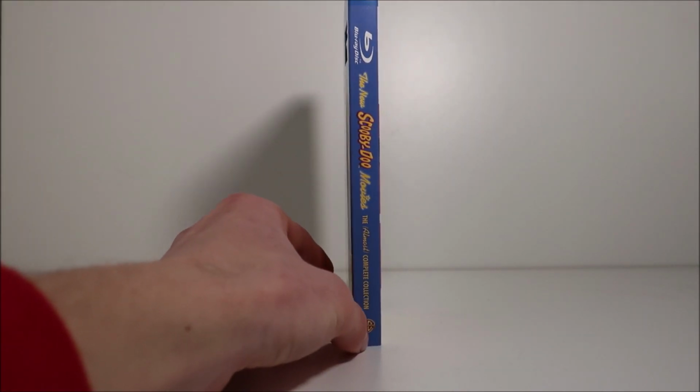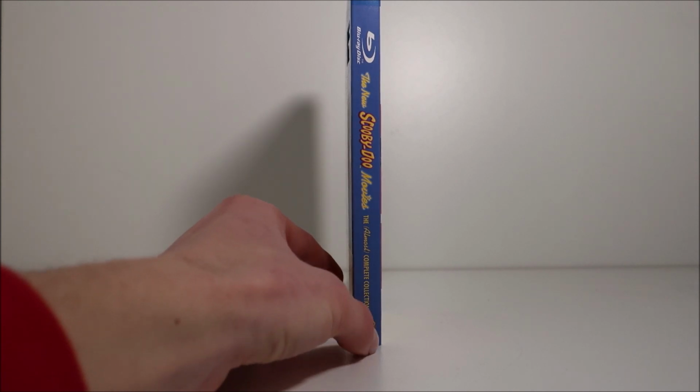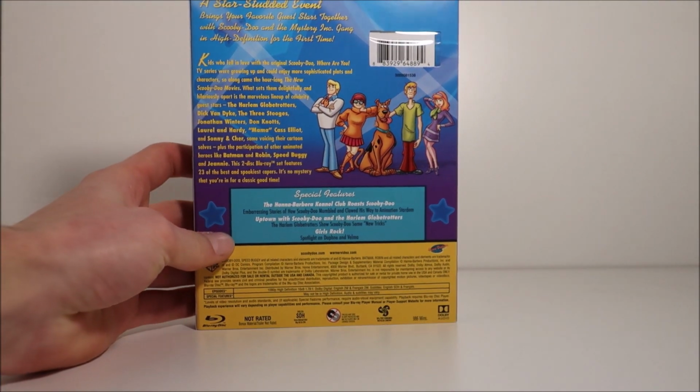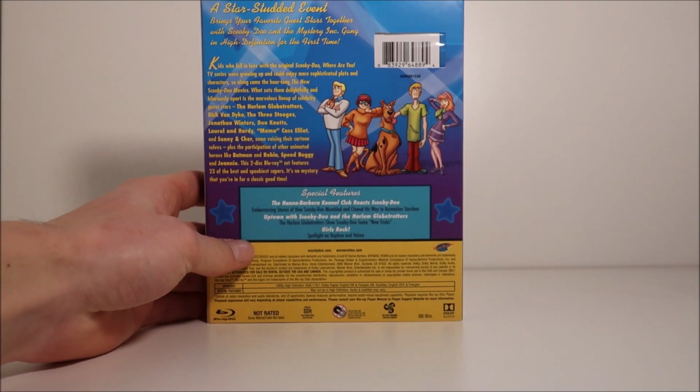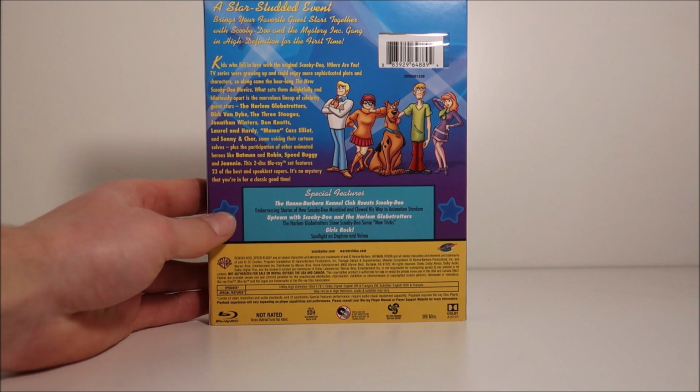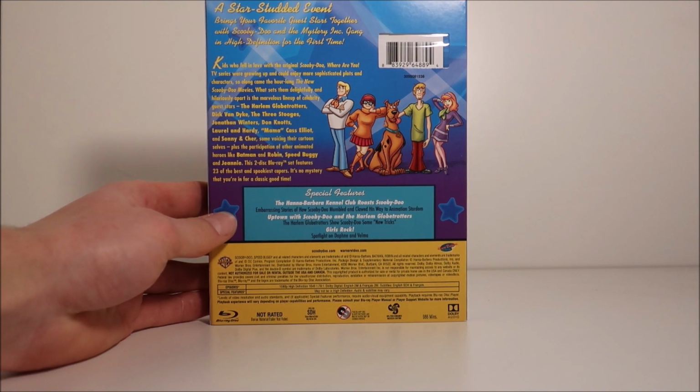So that's the front. I guess we'll just kind of move our way around here. So we got the Blu-ray of The New Scooby-Doo Movies, the almost complete collection. Warner Brothers, of course, is who distributes it. Got that on the other side as well. I'm just going to use this with one hand. Let me scoot this back so you guys can see it. Okay, if it'll stand up, that'd be wonderful. Alright, I guess I'm going to hold it. Alright, I'll read the words here, and you guys can get a feel for what we're working with.